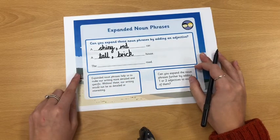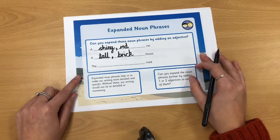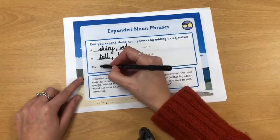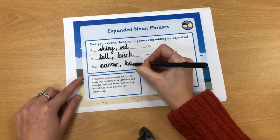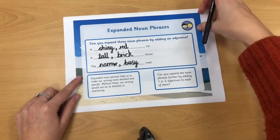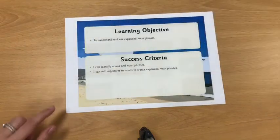Let's see if we can expand that noun phrase by thinking of 2 adjectives to describe the road. Okay, I hope you have told your grown-up your 2 adjectives. My 2 adjectives are going to be narrow and busy. The narrow, busy road. Okay, so we have expanded all of our noun phrases to make them more interesting. So let's now see what our job is going to be.